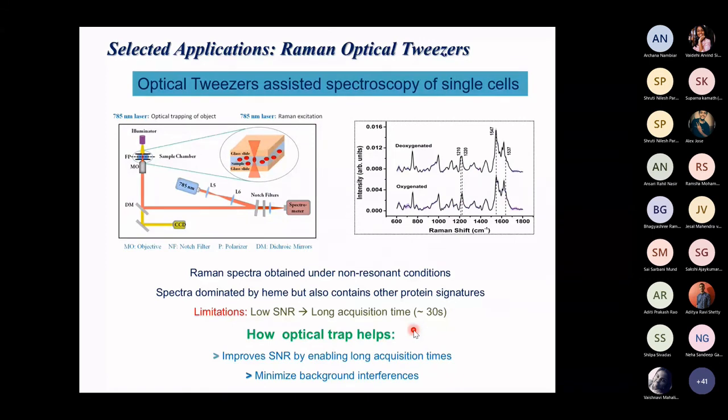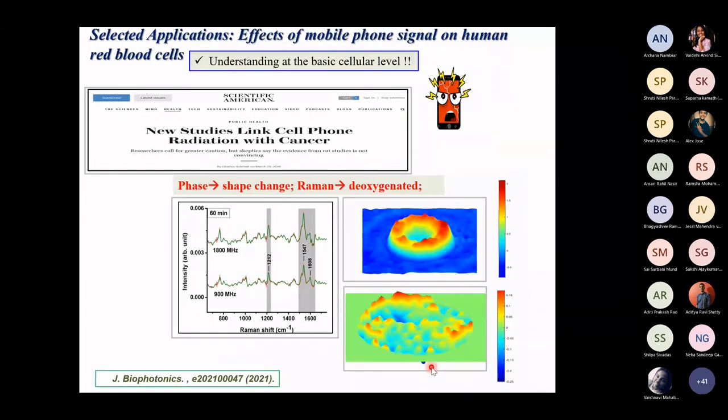So the background Raman signature will interfere. Here you have a high SNR in the optical trap, whereas a low SNR results in traditional methods, because of the long acquisition time possible in the trap. So it improves SNR by enabling long acquisition times and minimizes background interference. That is the advantage of optical trapping of single cells, or Raman spectroscopy of optically trapped single cells. We have done several applications in our lab using Raman spectroscopy of single cells.